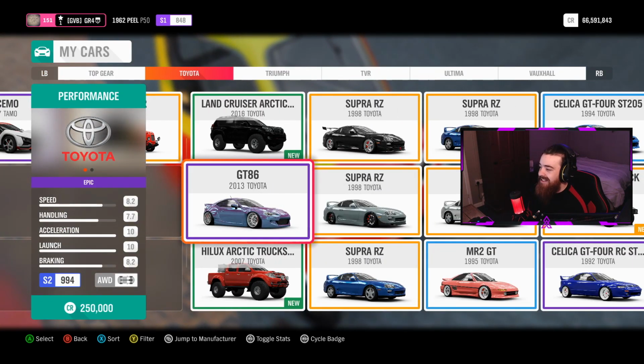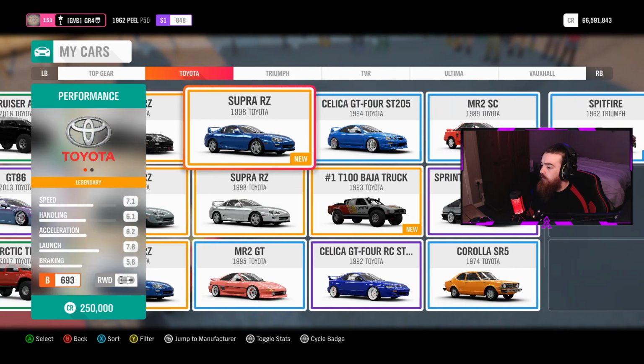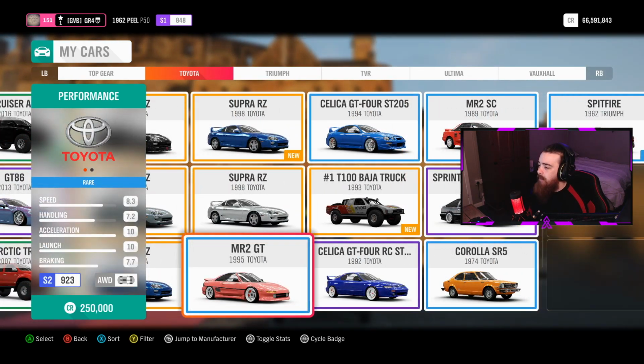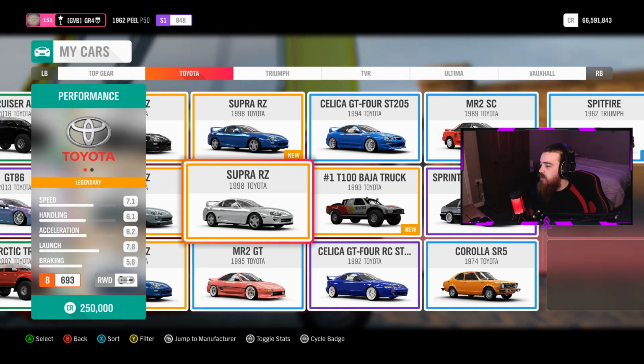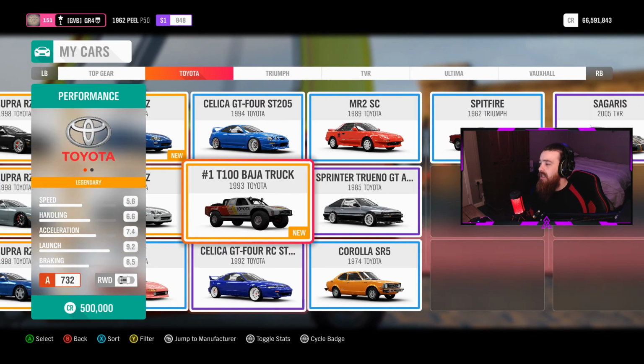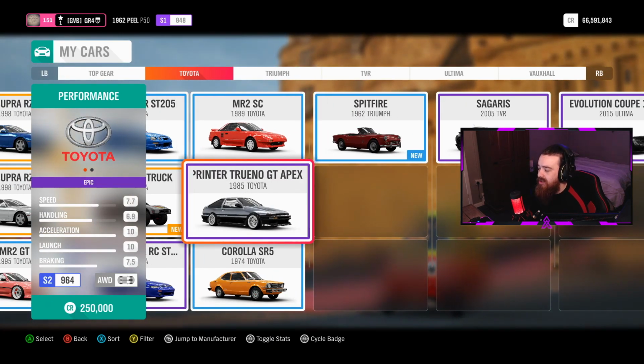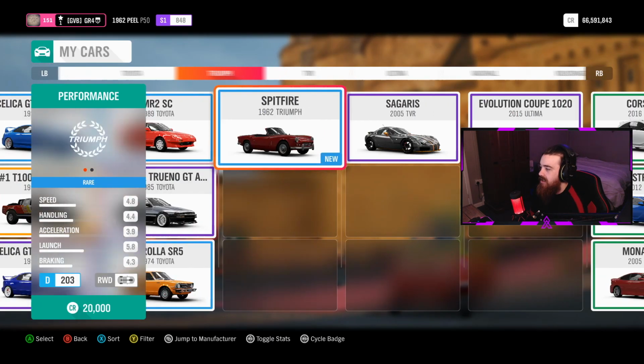Toyotas, the GT86, 3 or 4, 5 Supras. This one I drive probably more than any. We've got the MR2 GT, which is one of my favorites. We've got the Celica GT4 RC, Celica GT4 ST. We've got the MR2 SC and the Sprinter Trueno, or the AE86.